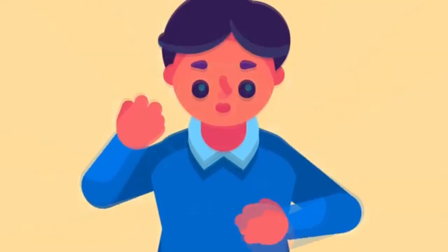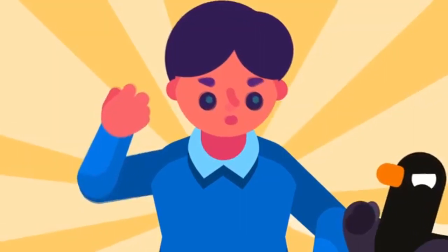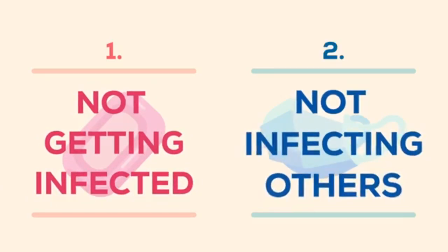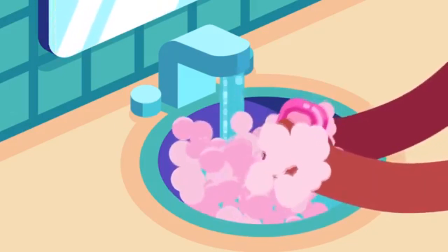Since we don't have a vaccine for corona, we have to socially engineer our behavior to act like a social vaccine. This simply means two things: not getting infected and not infecting others. Although it sounds trivial, the very best thing you can do is to wash your hands.